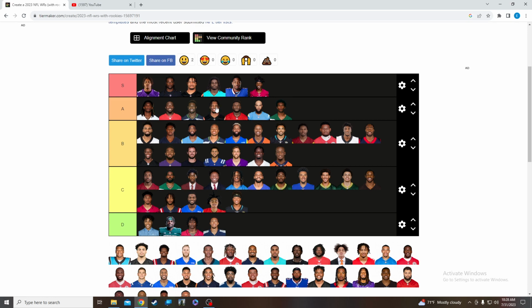But in terms of pure wide receiver, T. Higgins is absolutely fantastic. He's probably better than DK Metcalf. So it probably goes like that. DJ Moore. This is a tough one, too.